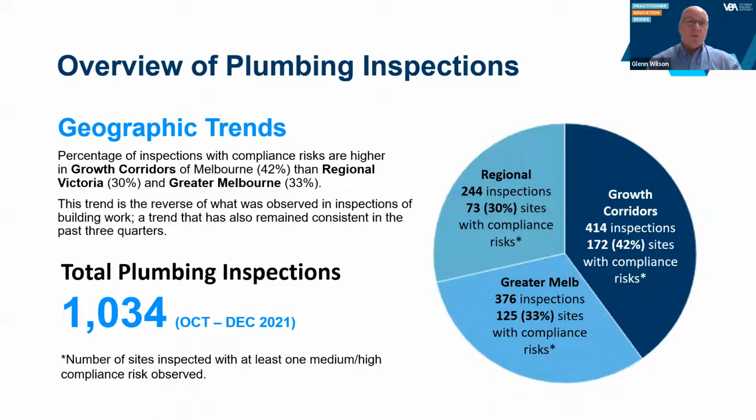It should be noted, for reasons I cannot explain at this time, the findings in this graph are opposite to what building found with their inspections for the same period, something that we are looking into as to the reasons why.